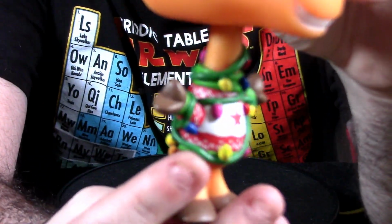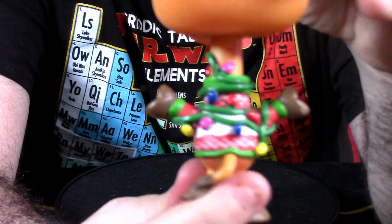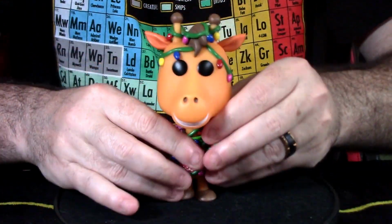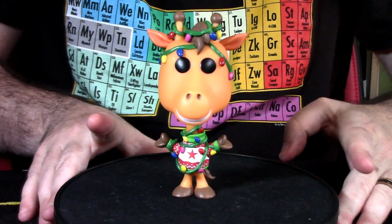Again, let's look at that kind of ugly sweater. It looks really neat. He does have a little tail that comes off to the side, and he has his little hooves as well. Let's bring him back to the turntable here. Spin him in 360 so you can see what he looks like.